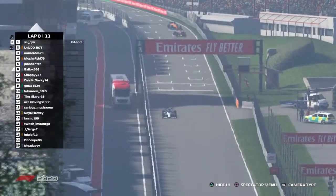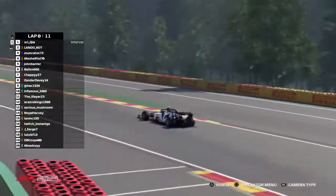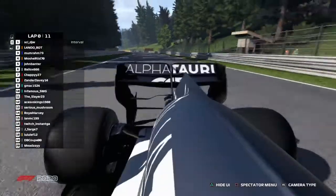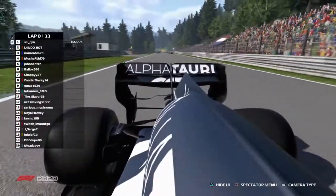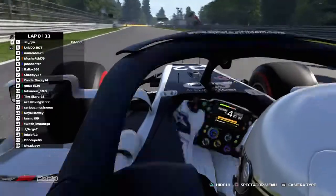Tonight it's going to be rounds 7 and 8 I believe, and we are currently at Spa-Francorchamps for the Belgian Grand Prix, which will be starting shortly, and after that we'll also be racing at the Paul Ricard circuit in France. So another double header from the Scientist League, two 25% races coming up.